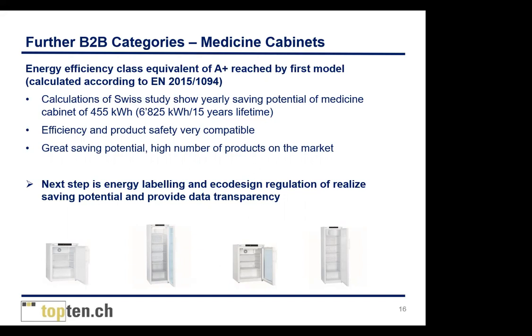Models already on the market and listed on Top 10 show that efficiency and product safety for medicine cabinets are very compatible. The number of products on the market is very high and increasing drastically in the current COVID-19 pandemic. The next logical step are energy labeling and eco-design regulations to realize the saving potential and finally provide data transparency. More categories will follow.